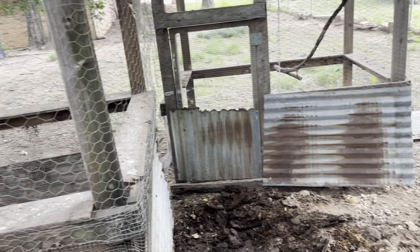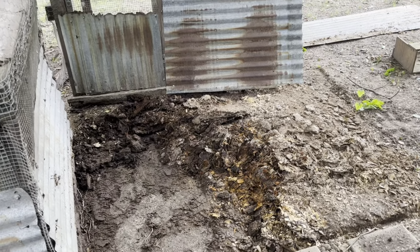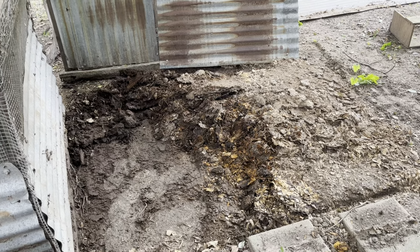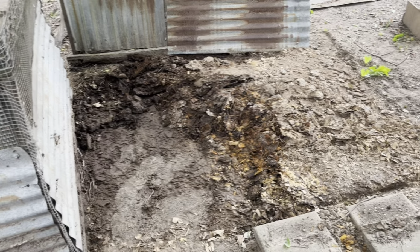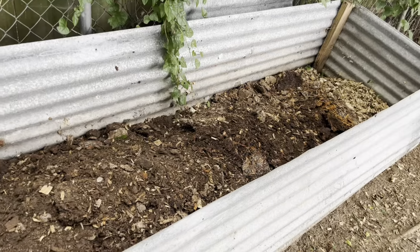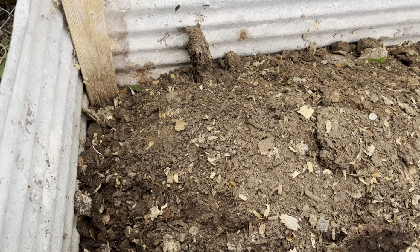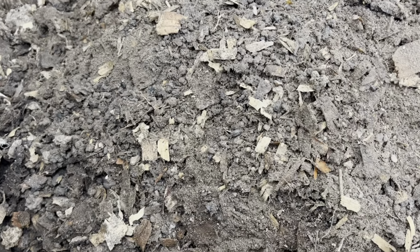The pen next to the Bobwhites is kind of my transition pen, or whatever pen I need it for. It's been pooped on so much by those freaking meat chickens I had in here. It's time to scrape it out and put the 4 chickens I have in the house out here. It does make really good compost. It's got a lot of nitrogen in it, so keep your chicken poop.